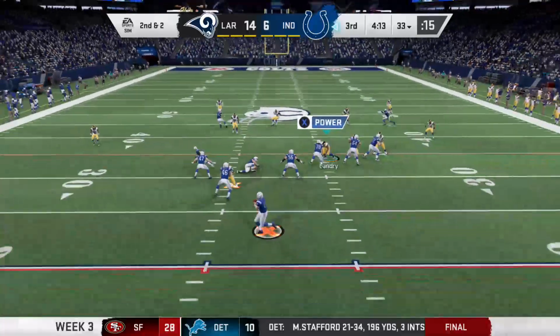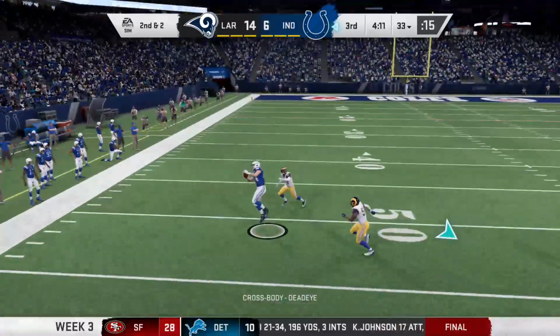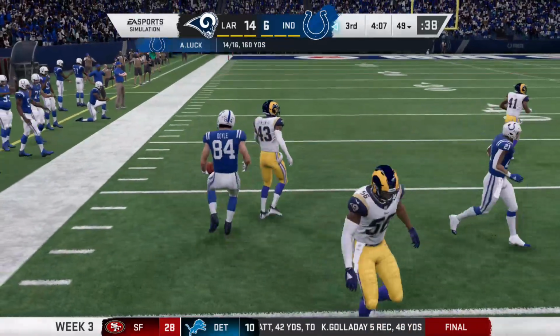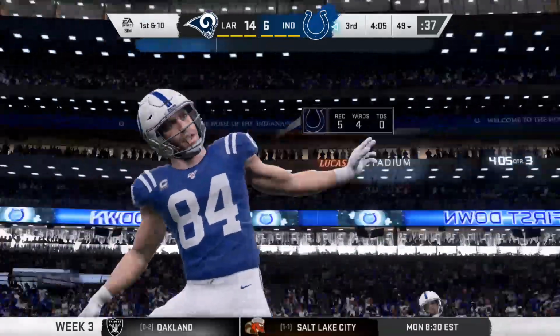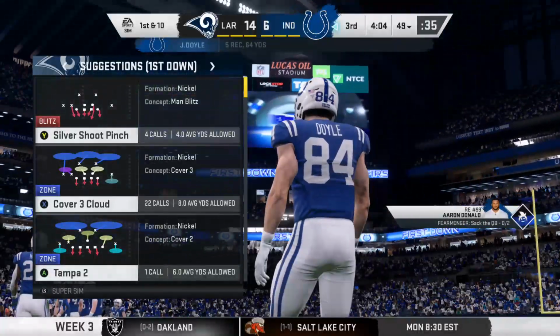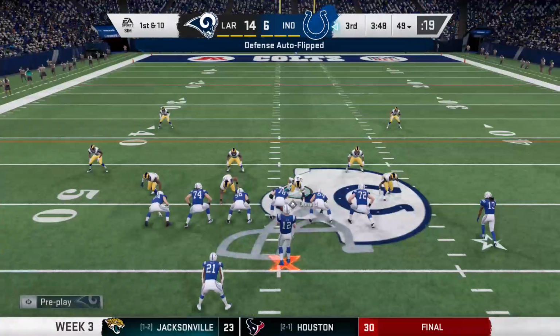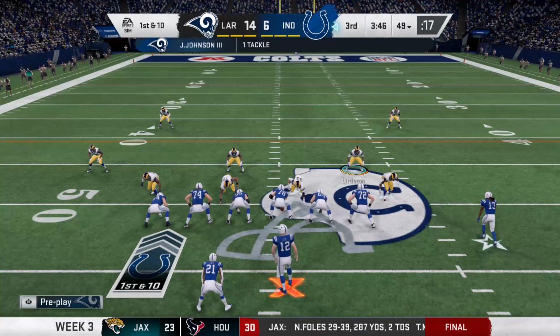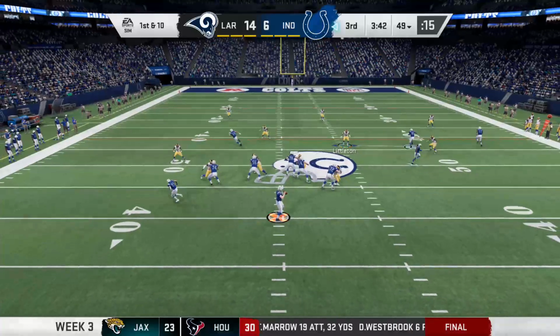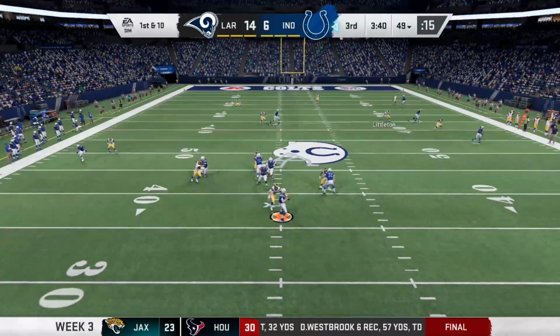Now it's Locke off the bootleg. Left side, Doyle with it. Man, that was a perfect route for that coverage, too. Doyle is putting in some work. That sure was pretty, because the corner route, it's extremely difficult to defend from my perspective. What we just saw there, is that sort of the evolution of the tight end position? Yeah, I think it is.